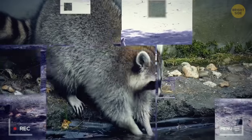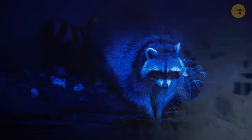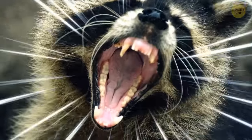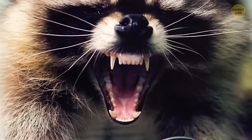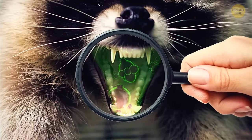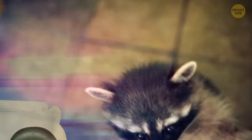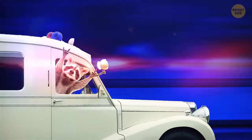They're often found near forests, and are more active at nighttime. Despite their innocent looks, raccoons can be dangerous if they lick you. That's because their saliva can contain harmful bacteria or diseases. It's best to avoid contact with raccoons and to seek help if you've been licked by one, just in case.